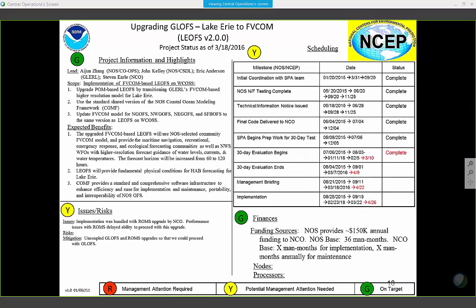Okay, so then the other one that I mentioned was the Great Lakes. And this one, we're actually almost to the end of the 30-day. It has been smooth. It just got held up by us combining it. So this will go in at the end of April.